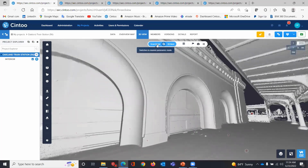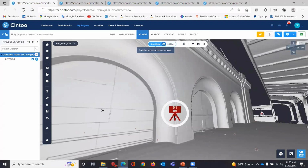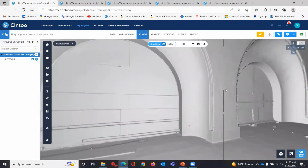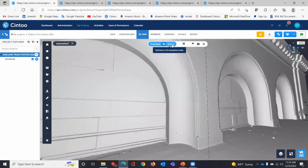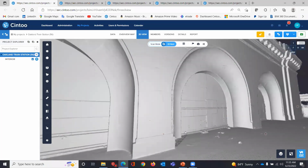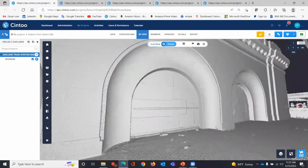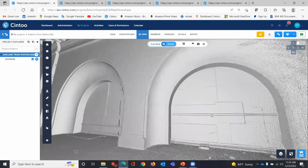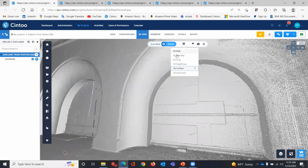Let me go back to scan mode where we have the full resolution for this particular scan. So this is a high resolution mesh for this particular scan. Now with TurboMesh activated, when I move to 3D navigation, you will not notice any difference. And if I get out of my scan position, you will see that in all cases I will be looking at a very high resolution mesh. And it works the same with the color, of course.